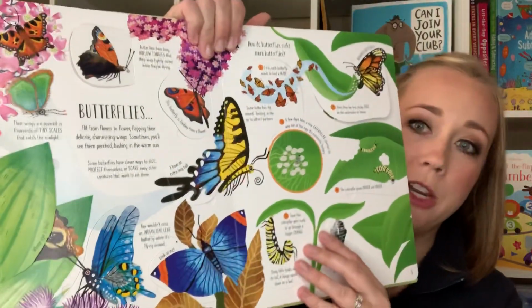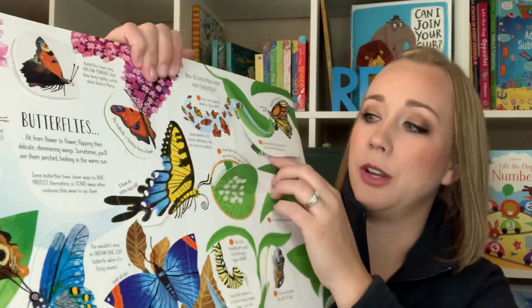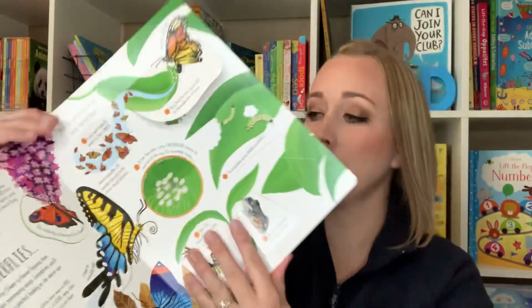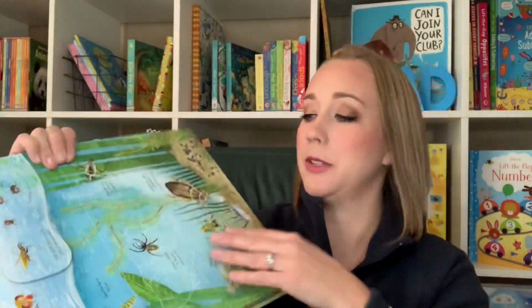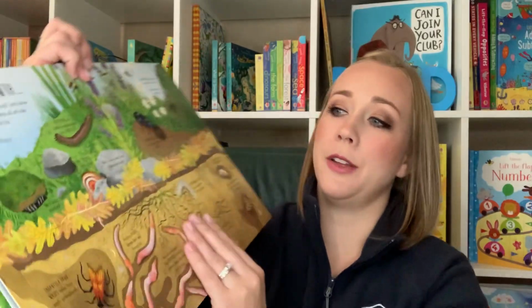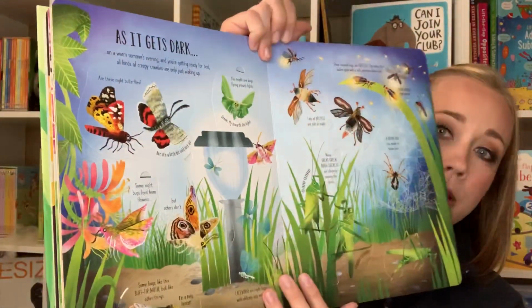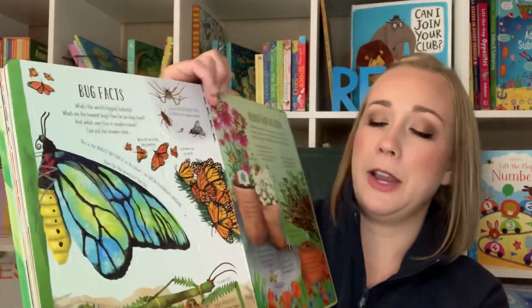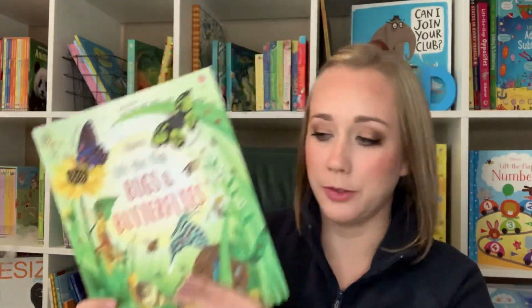The next page is all about butterflies, how they're going through a cocoon and how they eat, and each stage of them transforming into a butterfly. Then we have watery bugs, lots and lots of flaps here as well. The undergrowth, so bugs that live underground as it's getting dark, so bugs that might glow and do different things. Animal homes, and then bug facts. And it's just a really hardcover, really sturdy, lots of fun flaps and information for them.